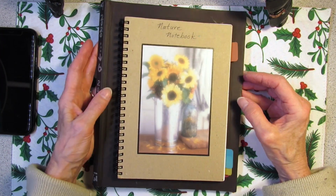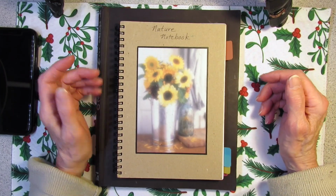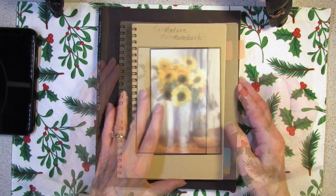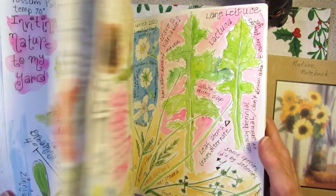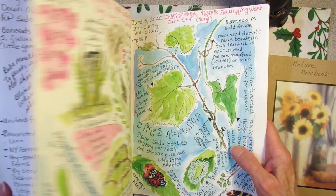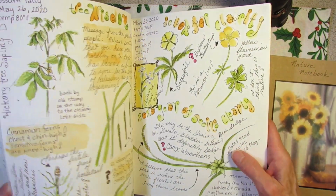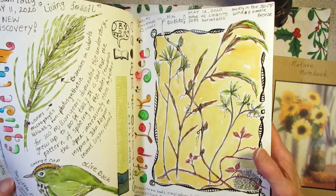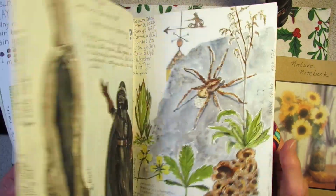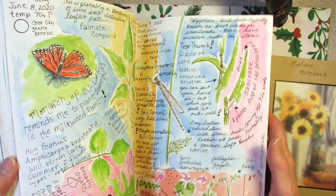So I hope you will join me in doing at least a page now and then of nature journaling. You don't have to do it every day. It gets to be a little overwhelming if you do it every single day. But, you know, every once in a while, get out, take a walk, and observe something. I think this is every day here. Oh, I did the project. I did nature journaling every day for 100 days as part of a project. So, yeah, that was quite a project.